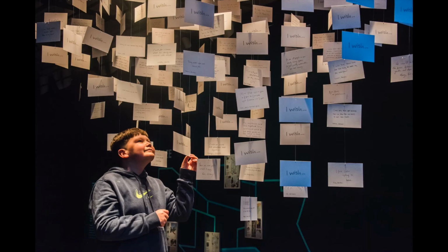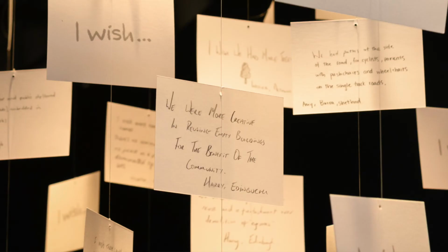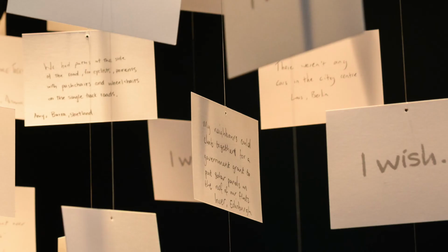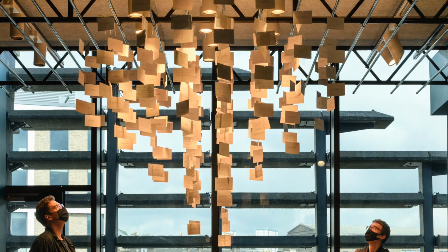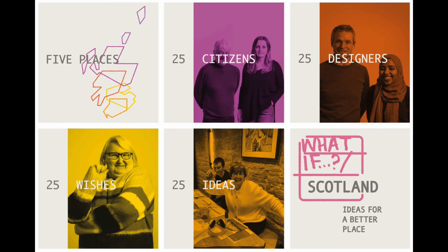What was very key was that nobody wanted to make new buildings. A lot of people looked at what was already there, a reuse of an existing building, or something that meant that young people would stay. The hope is that the whole initiative will have a life beyond the exhibition, and it will be a strong influence on how architects work more directly with communities in the future.